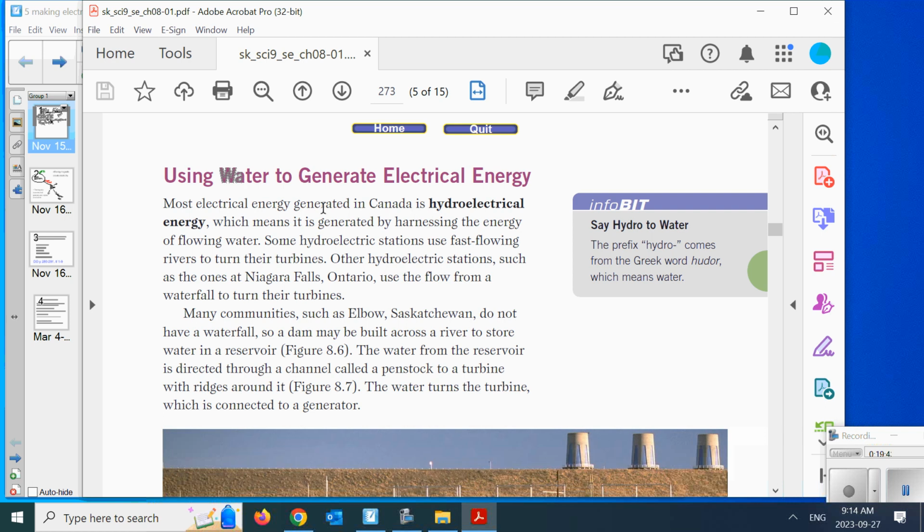Using water to generate electrical energy. Most energy in Canada is hydro, which means it's generated by harnessing the energy of flowing water. Some hydroelectric stations use fast-flowing rivers to turn their turbines. Other hydroelectric stations, such as Niagara Falls, use the flow from a waterfall.